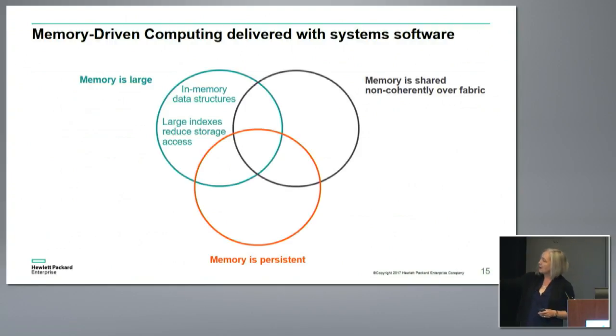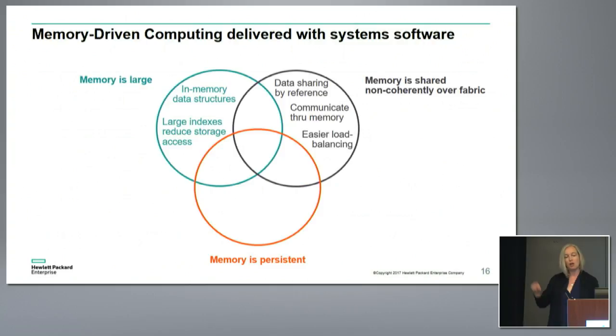For example, where memory is large, we can have very large in-memory data structures with implementations tailored specifically for these very large memory systems. And we can create very large indexes to reduce storage access, taking full advantage of this large memory. Where memory is shared over the fabric, we can move from a model where, in order for different storage nodes to process the same data, they have to copy that data in one phase of operation from one SoC to another node to operate over the same data in the next phase. They can just simply pass a reference to the shared data in this shared pool of memory.